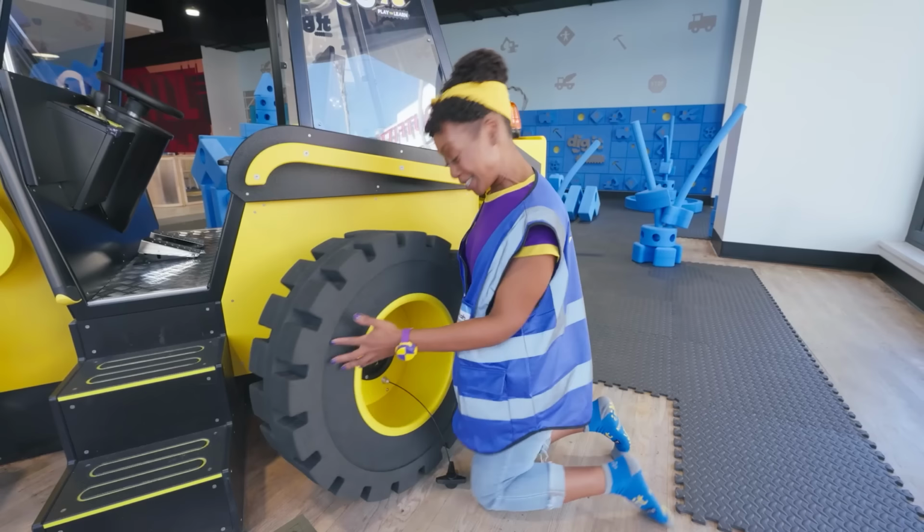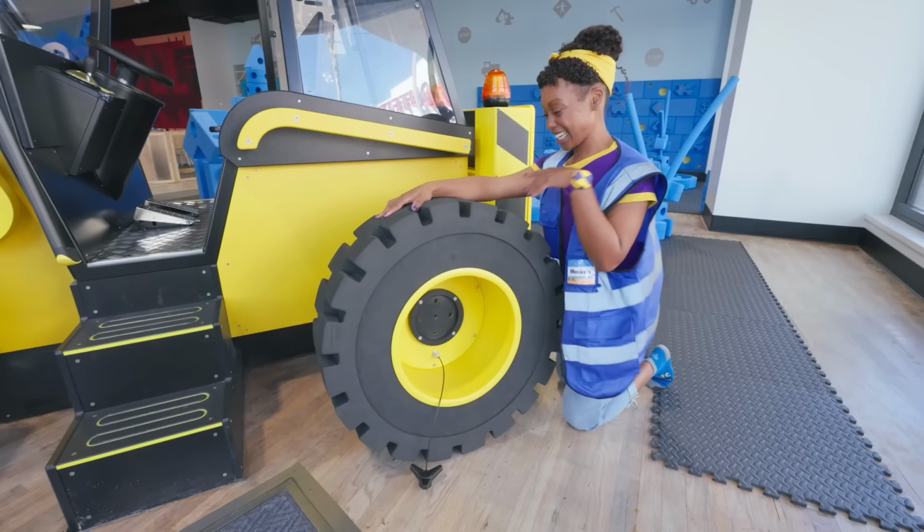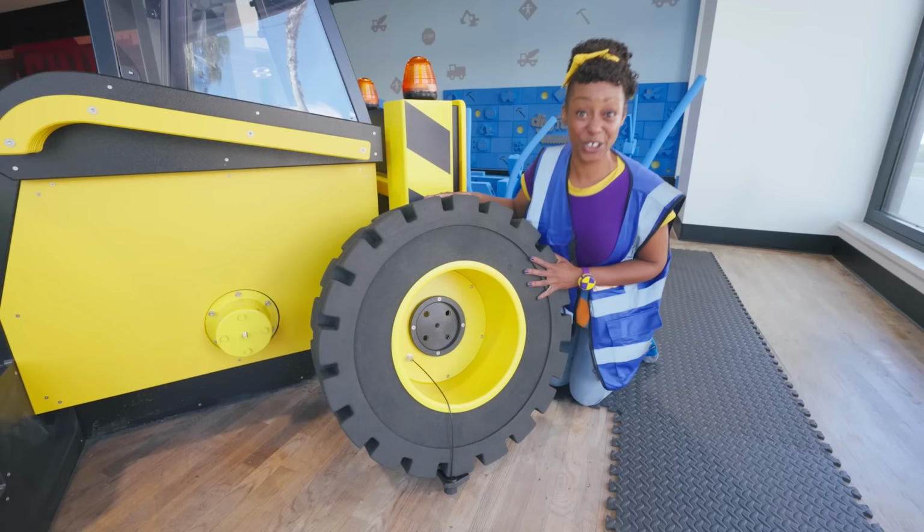We can roll it around. This is a big circle. Easier for rolling. And these are called treads. They help the wheel get traction. And check this out over here.